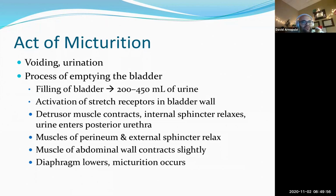Those stretch receptors start telling you something for a reason. You'll begin to contract when you feel that, those muscle contractions. You'll push that detrusor. You'll have the internal sphincter relax, and then it goes into the posterior urethra. You have muscle contractions again, the diaphragm lowers again, all these things pushing on that bladder to allow that urine to flow and micturition to occur.